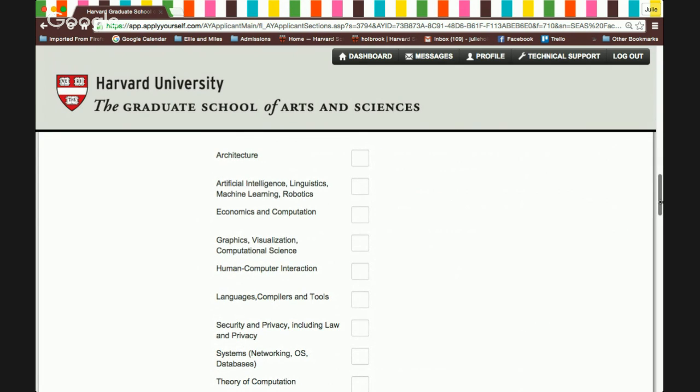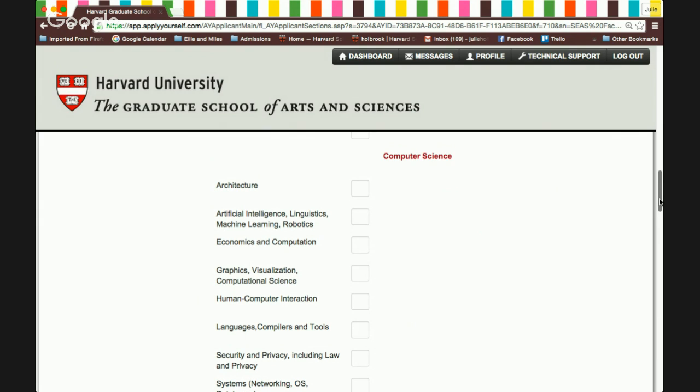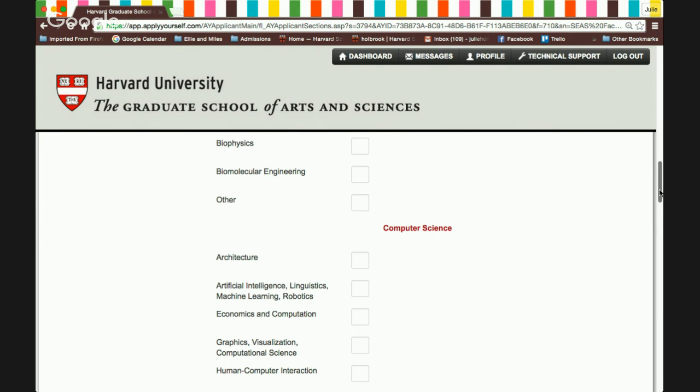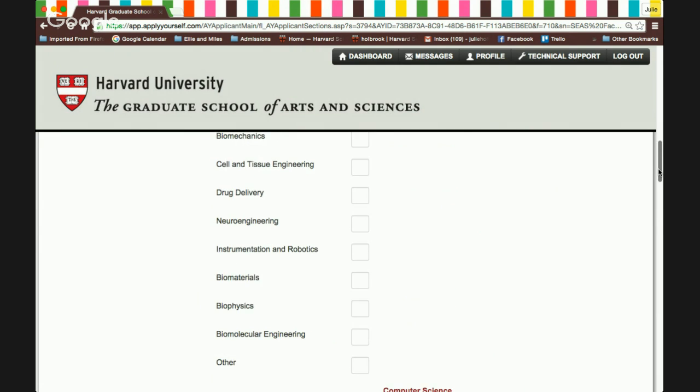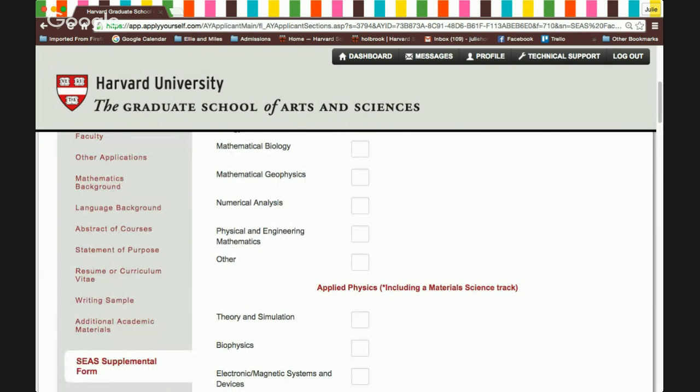So feel free to look at the entire list and pick the 3 that are most interesting to you, regardless of what heading they fall under. However, you shouldn't list more than 3. It's not useful to us once we get into the 4s and the 5s and the 6s. Common areas of overlap are applied physics and electrical engineering, applied mathematics and computer science, bioengineering and applied physics. So don't be limited and look at the entire list before you respond to the questions.